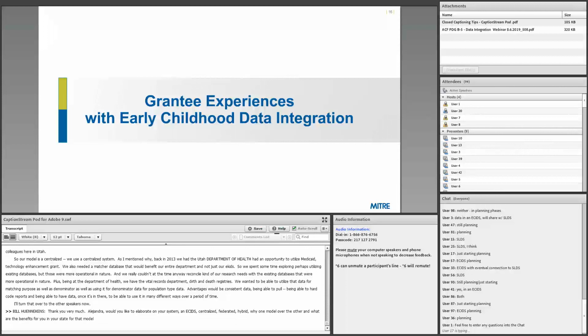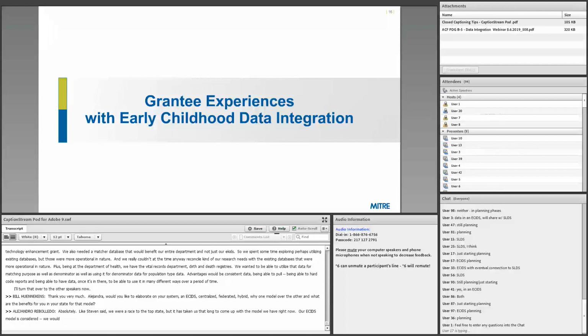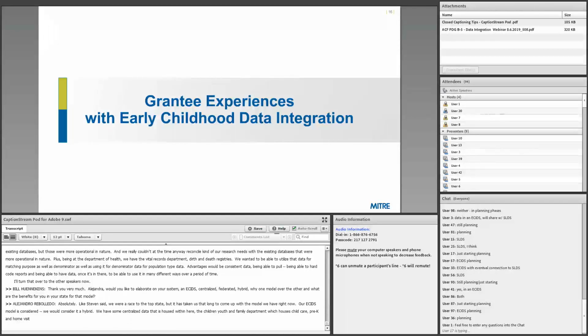Absolutely. So, like Stephen said, we were a Race to the Top state, but it's taken us just that long even to come up with the model that we have right now. Our ECIDS model, we will consider it a hybrid. We have some centralized data that is housed within the Children, Youth, and Families Department, which houses all of child care, pre-K, and home visiting data, all the workforce data, and all that information is housed here.